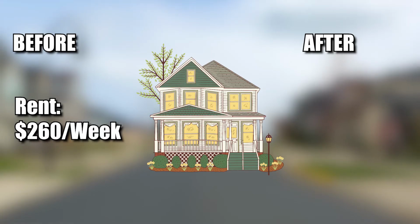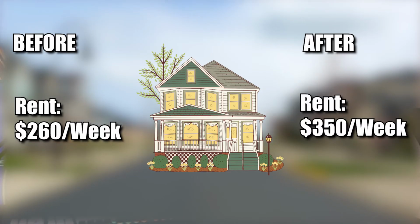And my rent has increased from about $260 a week to about $350 a week, right? You just multiply that out and it makes sense in every regard. I can then do a cash out refinance of that, pay it all out and use that money to go buy another house. So at $170,000, I borrowed about $130,000, right?